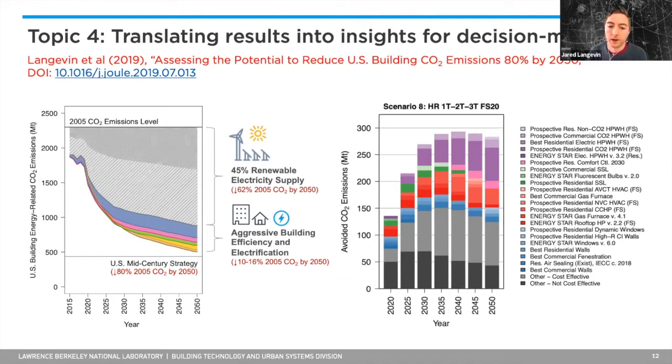And as shown on the left, we found that we could very nearly get there. We got to about 78% with aggressive building efficiency and incentives for electrification alongside a higher end renewable energy forecast. The colored wedges, I'll note, are drawn from the set of scenarios that I introduced earlier, basically a subset of those scenarios. Most of the reductions that we see in that plot on the left are coming from changes in the electricity supply, since buildings intersect so strongly with the electricity supply.